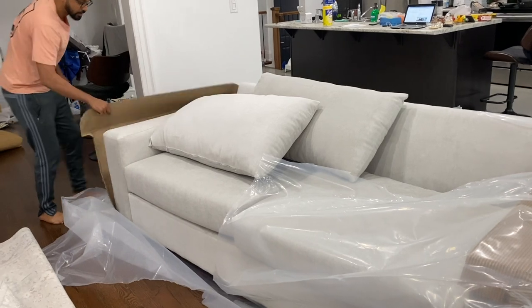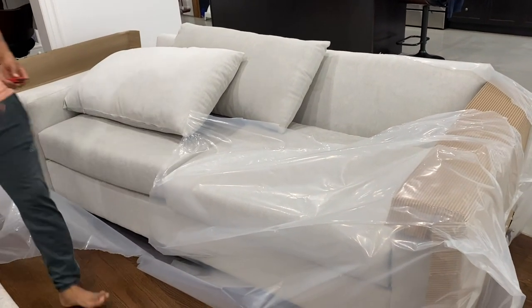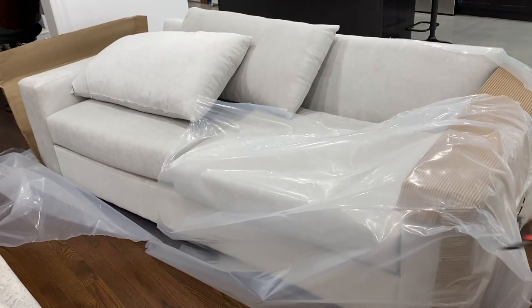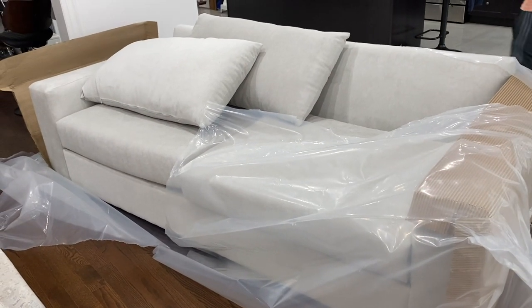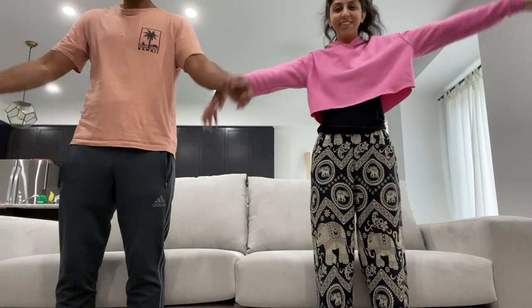Grand reveal. Wow. Oh, I love how wide it comes out. Yeah, it's so deep. It looks so comfy. One, two, three.